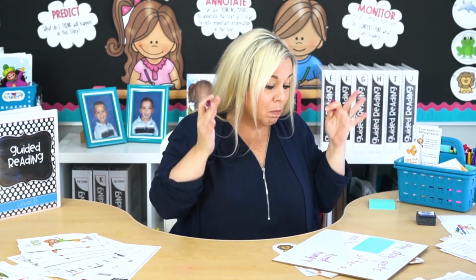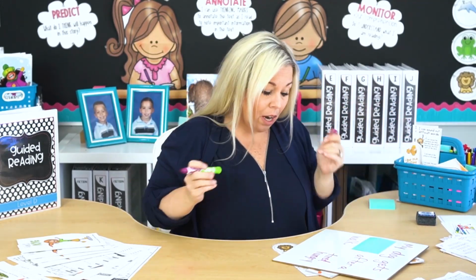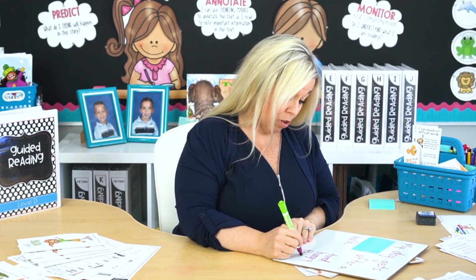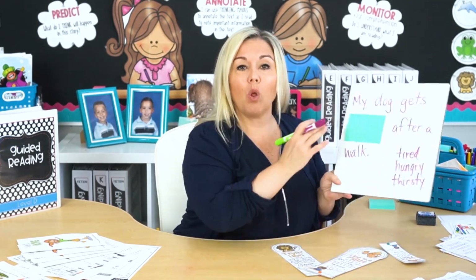My dog gets blank after a walk. My dog gets tired after a walk. My dog gets hungry after a walk. My dog gets, let's say they said thirsty, because some of them probably have dogs and they know that. My dog gets thirsty after a walk. So we're going to write down all of the words they said.